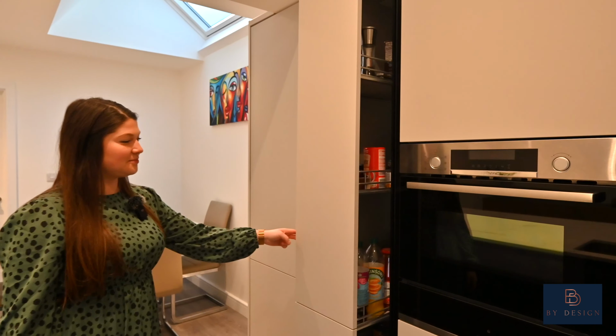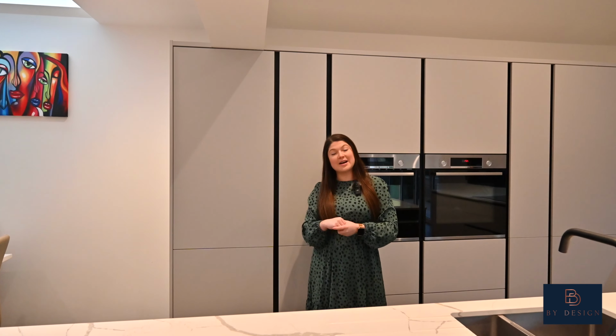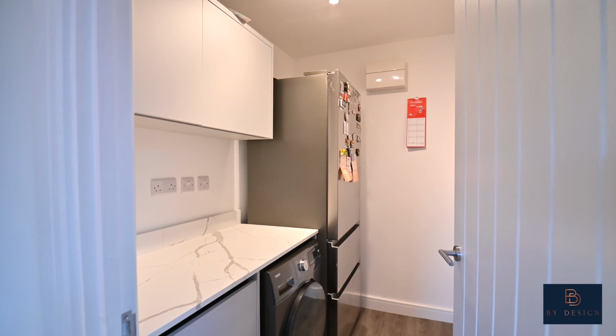You have multiple integrated appliances, such as the induction hob, your oven here, microwave oven with warming drawer. You also have the dishwasher here with a wine fridge. And here you have the pull-out pantry with a full height fridge here as well. And then the current owners have their freezer in the utility room.